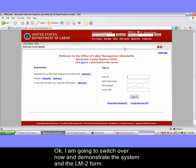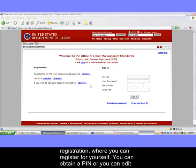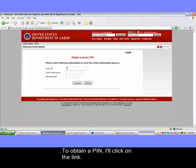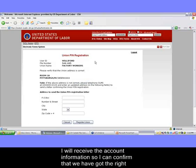Okay, I'm going to switch over now and demonstrate the system and the LM-2 form. So as I just went through, this is what the OLMS EFS main screen looks like, and on the left hand side we have the registration, where you can register for yourself, you can obtain a PIN, or you can edit account information once you've set up an account. So to obtain a PIN, I'll click and enter my user ID. And I'll receive the information so I can confirm that we've got the right information on file, and then click Register Union.